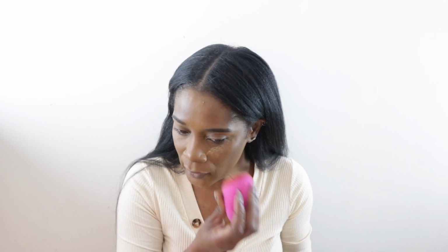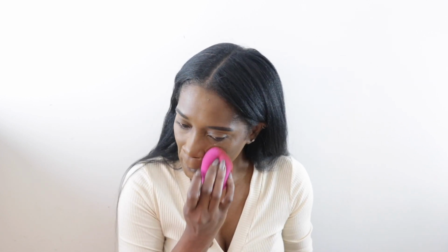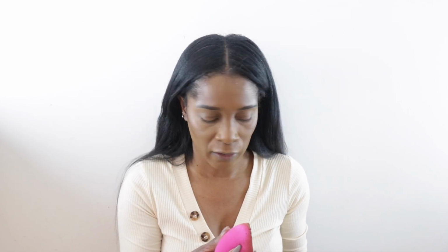I also used this in my last video, and I love this so much. Not only does it brighten your under eye, it just leaves it flawless all day. It doesn't crease, it keeps the concealer in place. It just looks so good under the eye. I just wish it was a bigger container, but it's really good.